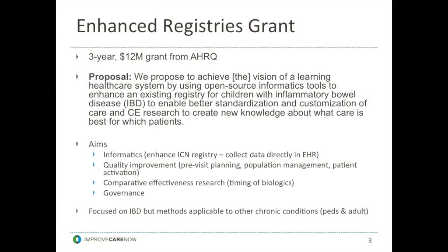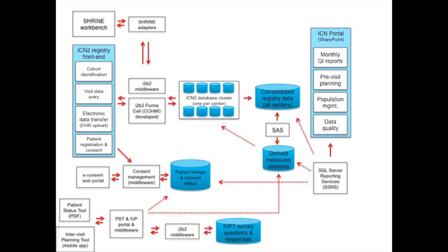We had to enhance the registry by linking it to the EHR. There were some quality improvement aims, so to do automated pre-visit planning, population management, and then patient engagement. Because it's AHRQ, there's a comparative effectiveness study that's actually being led out of Penn and CHOP, so some of the folks here are heavily involved in that work, and then some governance. So this is focused on IBD, but really the methods are applicable to any chronic disease of kids or adults.